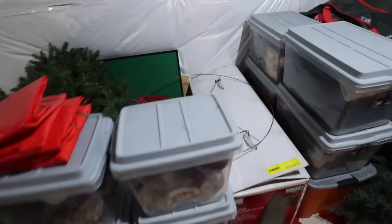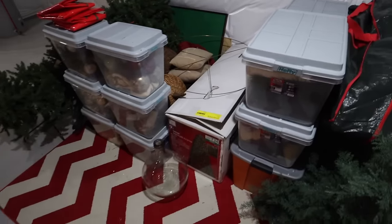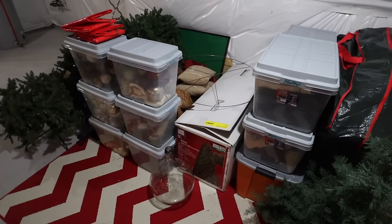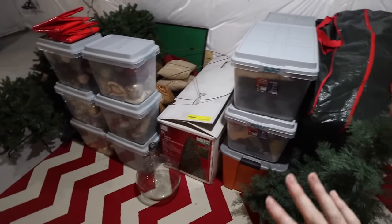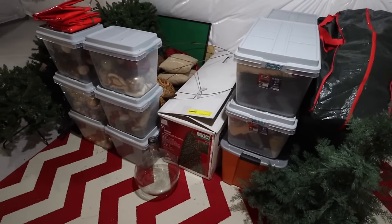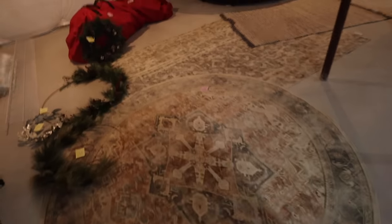So this is all that I'm taking of decor. There's like a mix of Halloween, fall, and Christmas, but this is all that's going in the new space. I got rid of so much. Like, this was all filled before. So that is what's going on down here in the basement. Like I said, I really hope we're able to sell some things today and get rid of them.